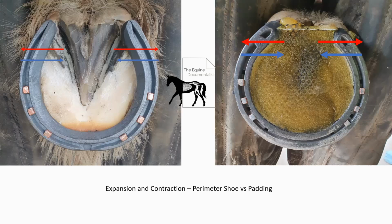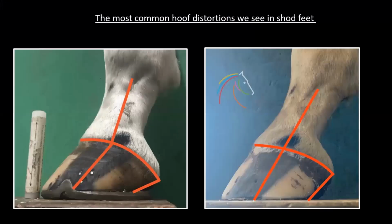I think we need to go back to looking at the barefoot, because we're never going to beat thousands of years of evolution, are we? So we should be going back to look at how it functions and how we can most closely mimic it. So now you've got a case study here. There are a few slides to show some changes that can be achieved when we address these issues. This is a case study that we did of a really talented and well-bred show jumper.